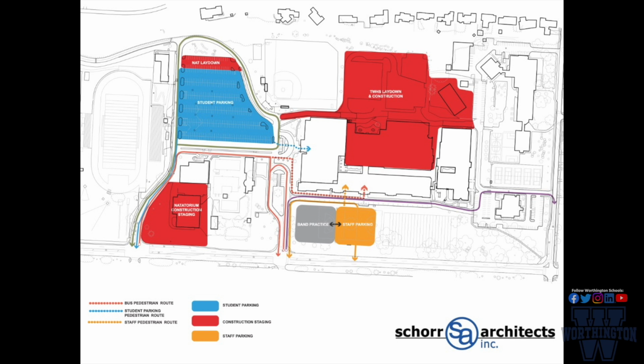So again, traffic flow will be impacted. We'll be able to probably live with this for most of 2 years until the baseball field and the softball field are complete in the back. But we wanted you to know that will impact people in the morning and the afternoon when it comes to school. So with that, I'm going to let Mike kind of go through the slides so you get to see what Thomas Worthington's going to look like, and then I'll be back to answer any questions that you might have.